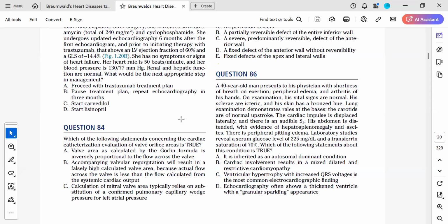Option C says ventricular hypertrophy with increased QRS voltages is the most common electrocardiographic finding. That's a false statement. Because of the iron overload, the QRS complexes are usually low voltage. The echocardiography often shows a thickened ventricle with a granular sparkling appearance. That's a false statement. This is actually seen in amyloidosis. The granular sparkling appearance is seen in amyloidosis. So here the answer to 86 is B.